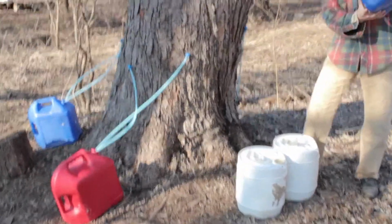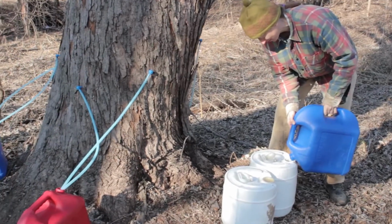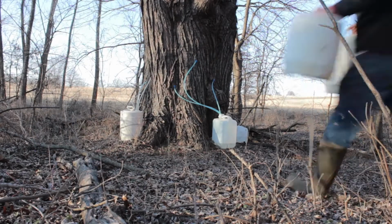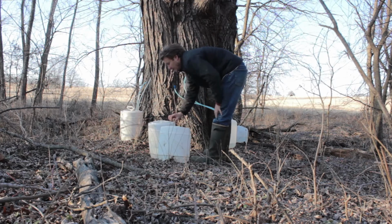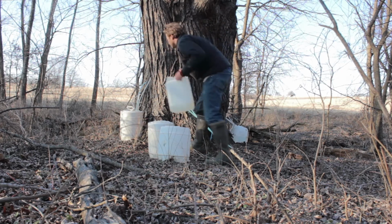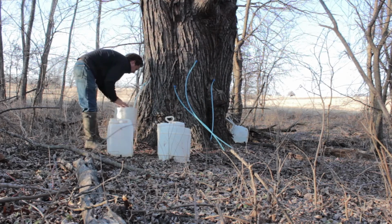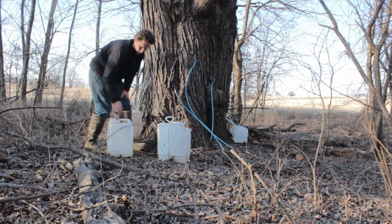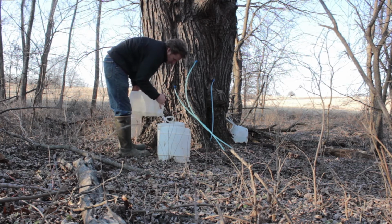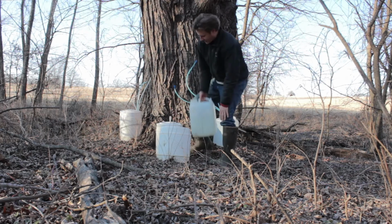I gotta have a taste. Looks so good. That's good. Hasn't started to ferment yet? Nope. Good. Flowing a lot better than the other side.